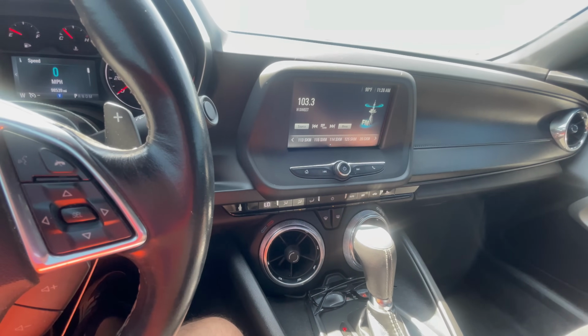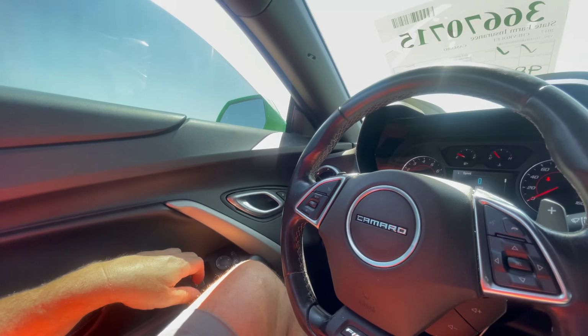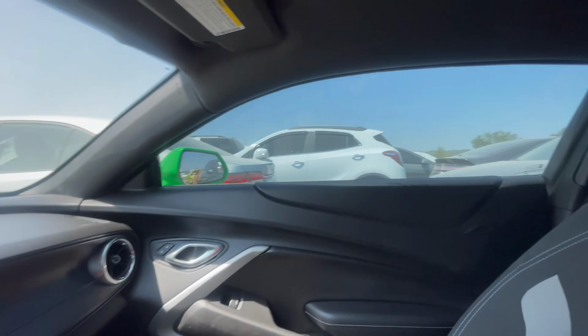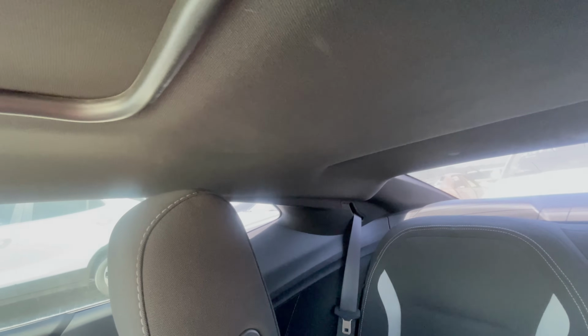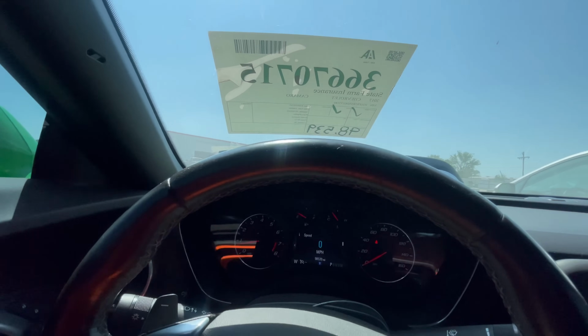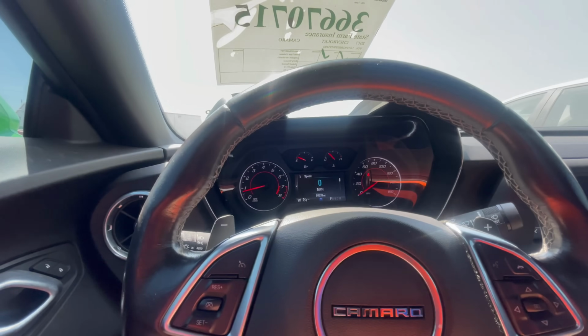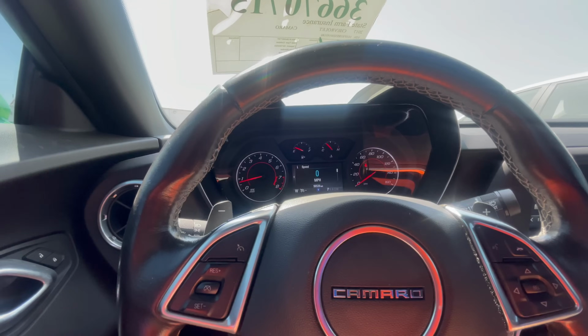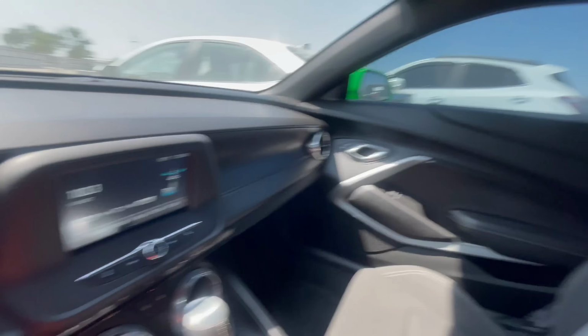Engine runs good. Everything's fine here on the inside. Everything's going to work, even your windows. Yeah, look at that. You don't get a whole lot of room to see out. I mean, they're very small windows. And that C-pillar is a killer. Yeah, you don't get to see very much out that side of the car. But you might be able to save some money. So if you are in the market for a V6 Camaro in green, Goblin green, this could be the car for you.